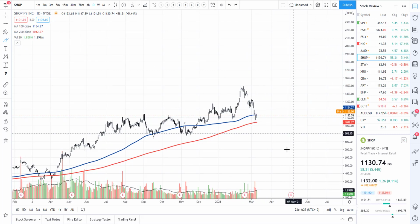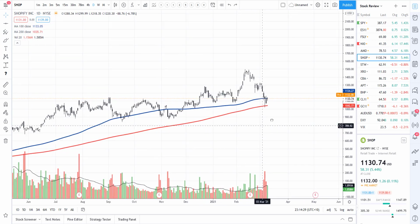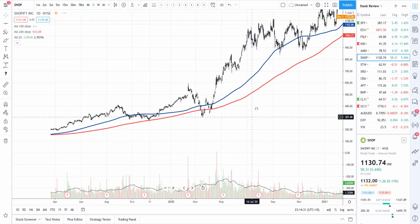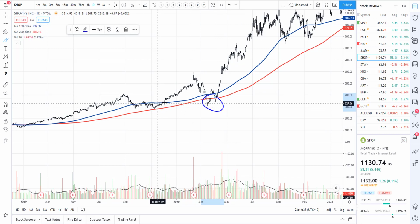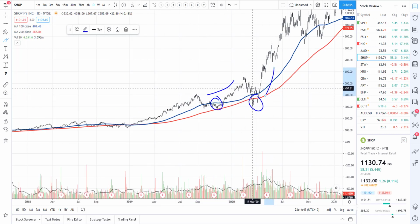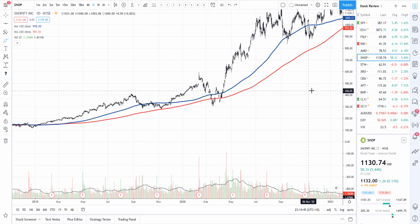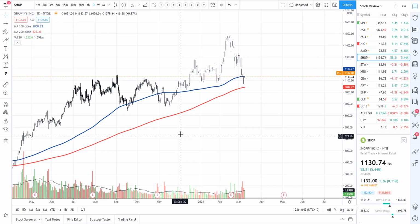But Shopify is coming back down to a previous level of resistance, finding support, and then back down at the 200 simple moving average. The last time we came back to the 200 simple was back here during the peak of COVID, and before that was November. And as you can see, after those levels were touched, we found support and just went higher. So Shopify is waiting for the springboard, and it will hopefully go higher very, very soon.